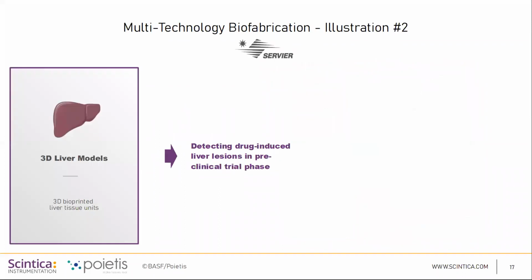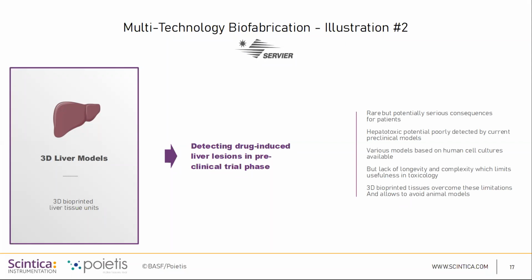Here's yet another example of this multi-technology layer by layer tissue biofabrication protocol, but this time with liver cells. This comes from another partnership that we've had, this time with Servier Labs, a leading French pharmaceutical group, to produce 3D liver models so as to help them detect possible drug-induced lesions in preclinical phases. These are pretty rare, but can have some very serious consequences for patients.